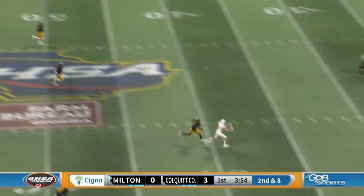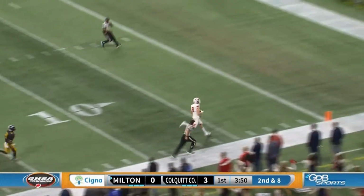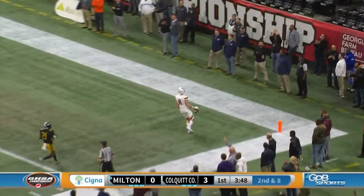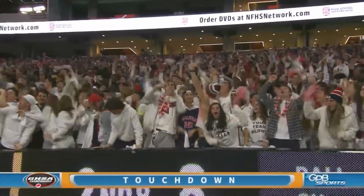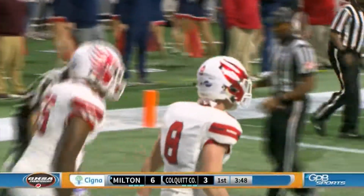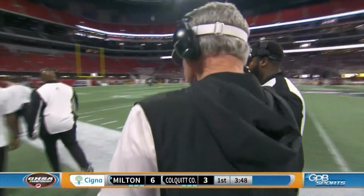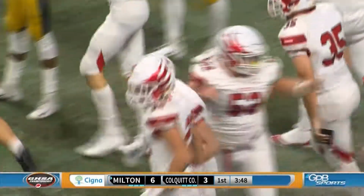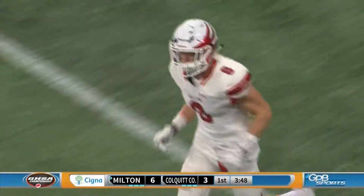Going deep, he's got Jordan Cox. It's caught on his feet. Touchdown, Milton. That is exactly why Jordan Yates is so dangerous. You run the ball up the middle, play action after play action, and then he throws a perfect ball to Jordan Cox down the field.